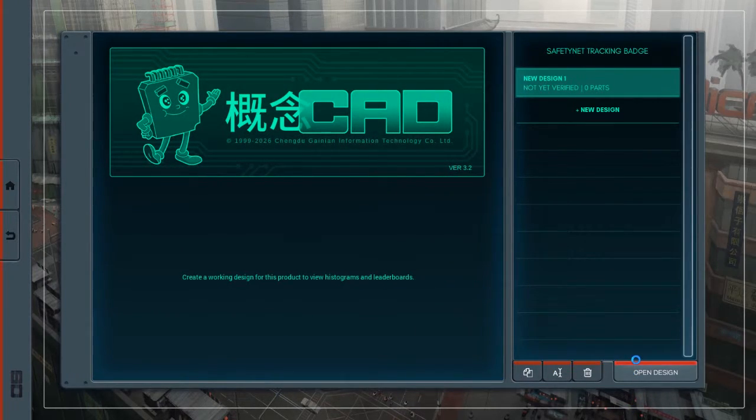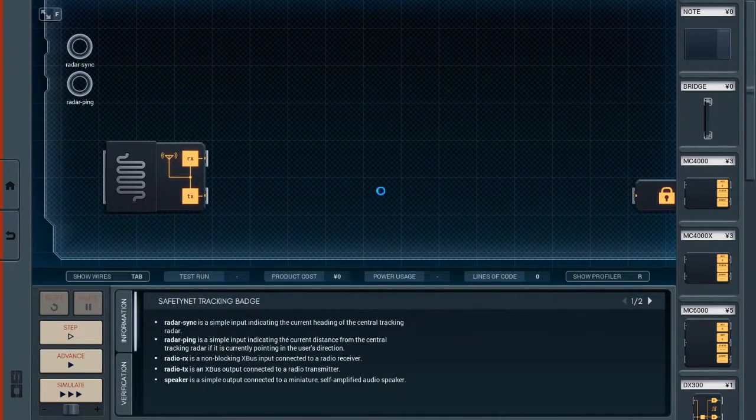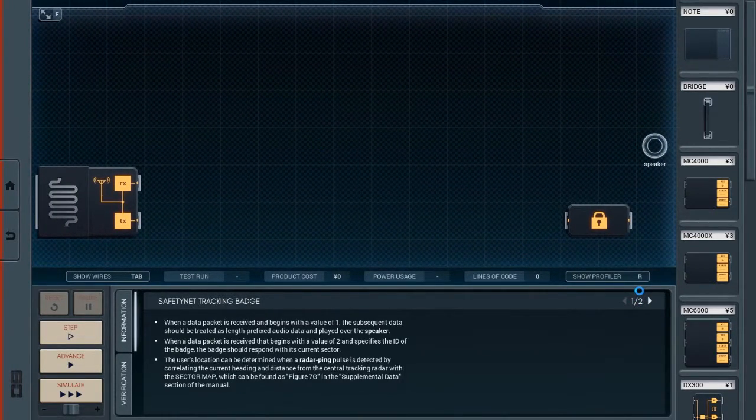Alright, so let's get started on the design. Radar sync is a simple input indicating the current heading of the central tracking radar. Radar ping is a simple input indicating the current distance from the central tracking radar if it is currently pointing in the user's direction. Radio RX is a non-blocking X-bus input connected to a radio receiver. Radio TX is an X-bus output connected to a radio transmitter. And speaker is a simple output connected to a miniature self-amplified audio speaker.